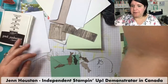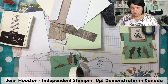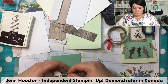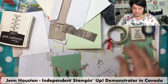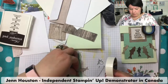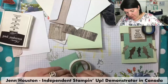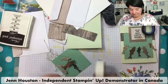Okay, let's get some glue dots. I'm going to do the middle one first. So I'm just going to put a glue dot on that, fairly close to the bottom. And then let's put the next fishy. Give him a couple because he's a bigger one. Don't want him swimming away.